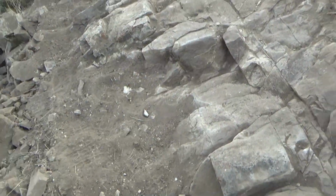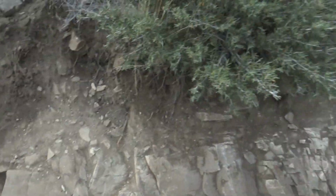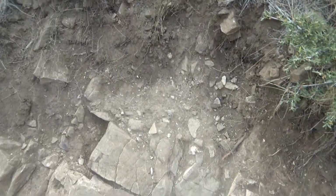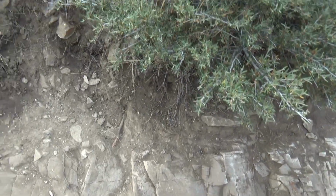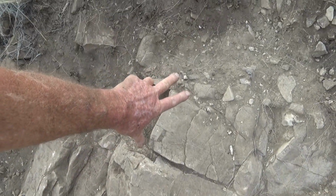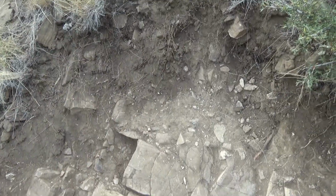Slippery mountainsides. So, I have to do a little more work to make sure that I know exactly where I'm at here. But I think this is the Packrat structure here, although this might be it. I'll have to double check.